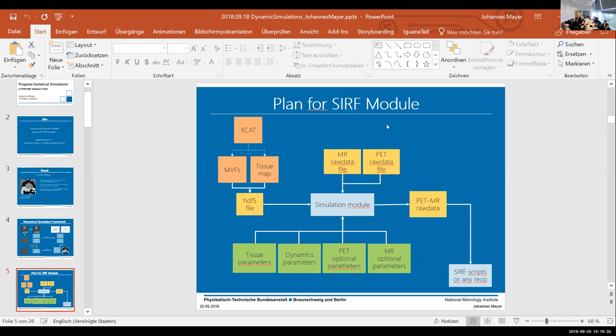Yeah, Eva? Just a quick question. When you say select five where you are not, the optional parameters, let's say, do you mean some corrections that need to be done?